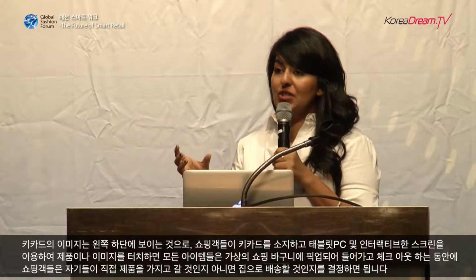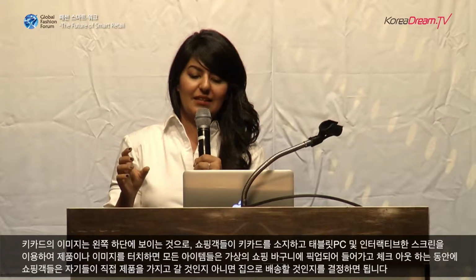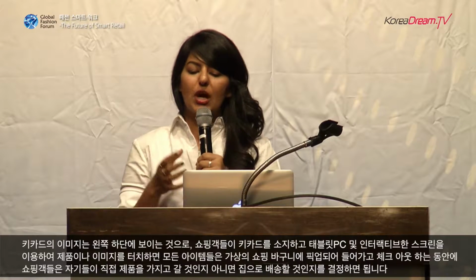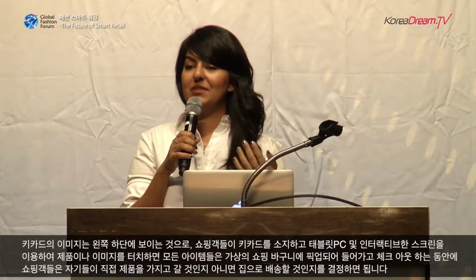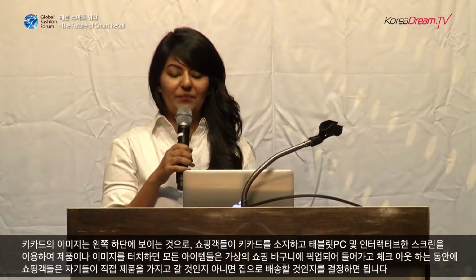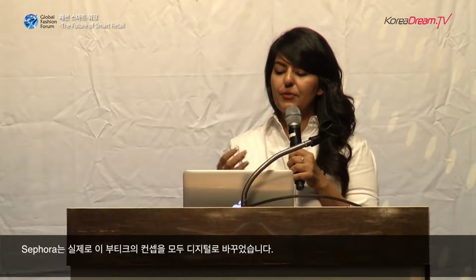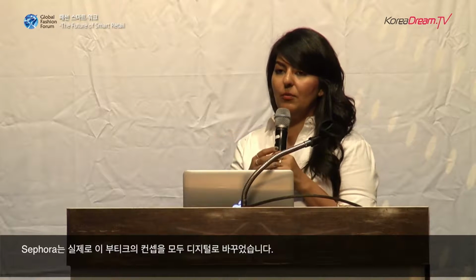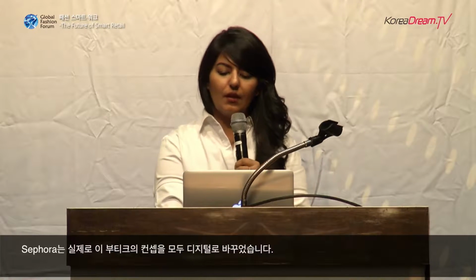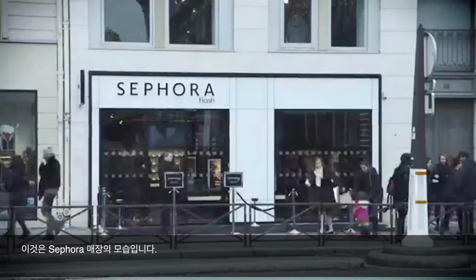So once they purchase it, all the items are put into a virtual shopping basket. And during checkout, shoppers can choose to carry their products with them, or they can have them delivered straight to their home. So Sephora is really trying to usher in the 3.0 boutique concept with all around digital point of sale. So here is a look at what the Sephora Flash Store looks like.